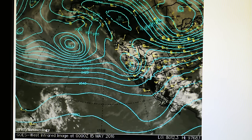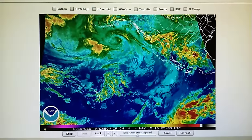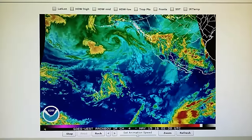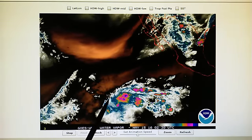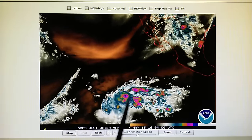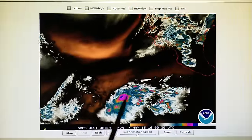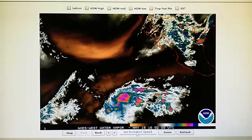All right, so that pretty much concludes the summary for today. But see this destruction going on here. Left unchecked, this would quickly develop into a disturbance and a tropical storm. This was a very large system.